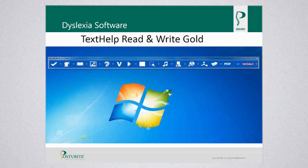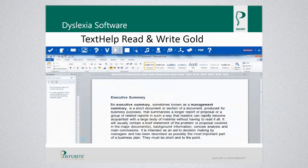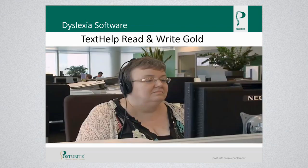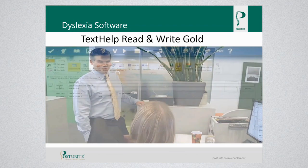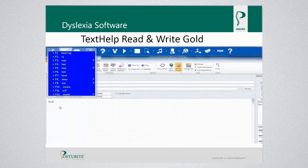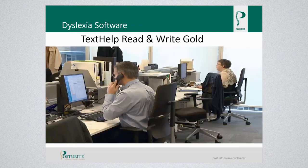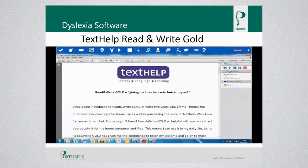Text Help's world-leading software changes lives and creates an equal and inclusive working environment. Many organisations have benefited from introducing the software to attract, recruit and retain employees. Read and Write Gold's discrete toolbar provides a host of unique reading, writing and research features to assist with dyslexia, literacy difficulties and English as a second language. The software makes both electronic and paper-based documents and information accessible to employees.